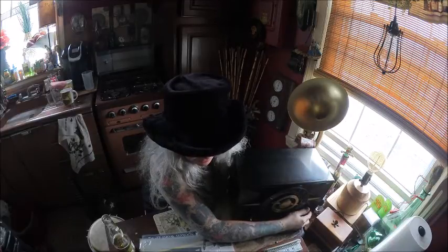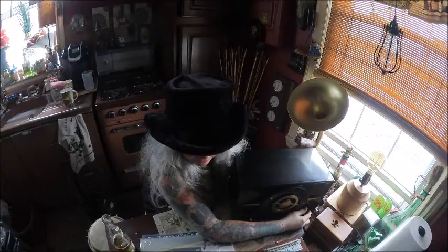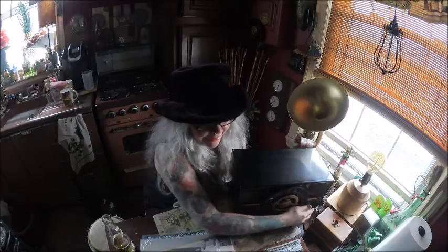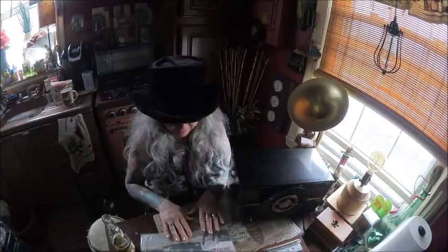I do have a problem with listening to more modern music on old vintage radios. I think it ruins it totally. You know what I'm saying? But it really is so clear. It's so beautiful. That's 1010 WINS news radio.